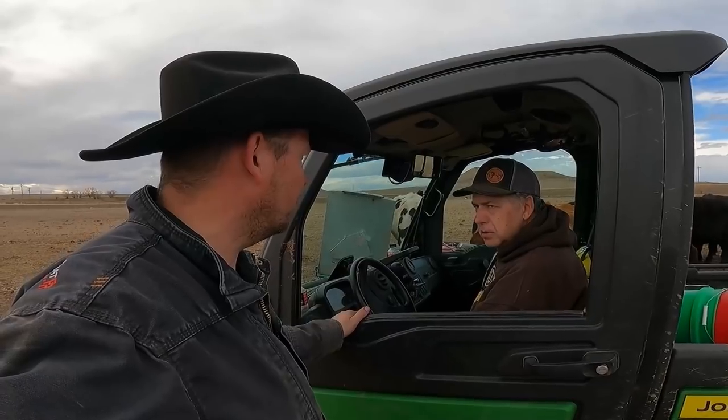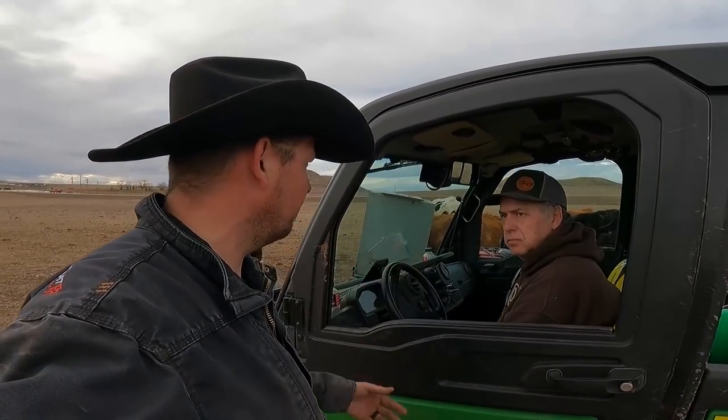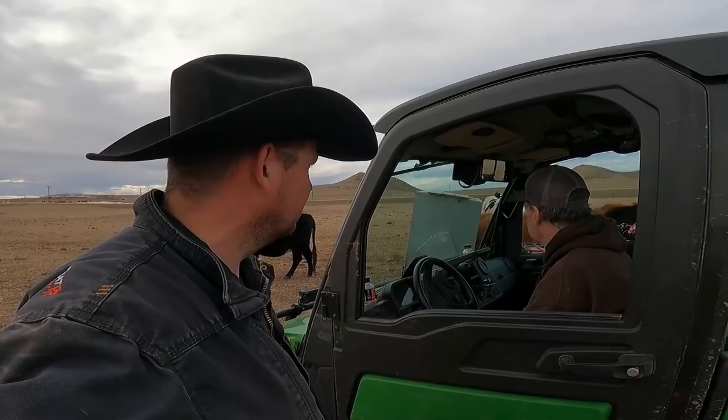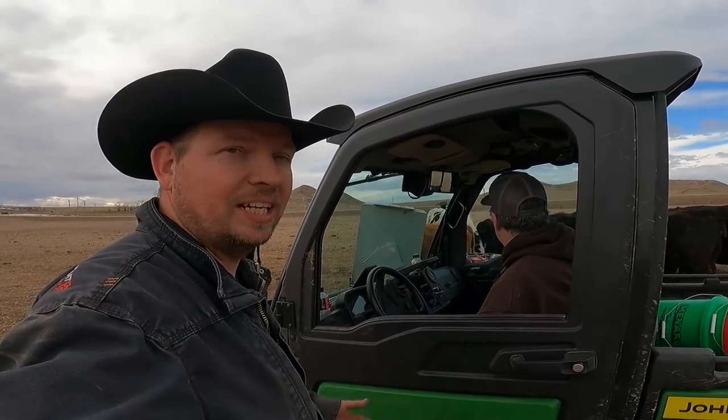I think, you know, there's a couple other modifications I'd like to make to it. I'd like to put a viewing window in it so we can see how much cake is in there, how much we fed, and then of course leveling it is going to be a thing, getting that done. But that's pretty much it, guys.